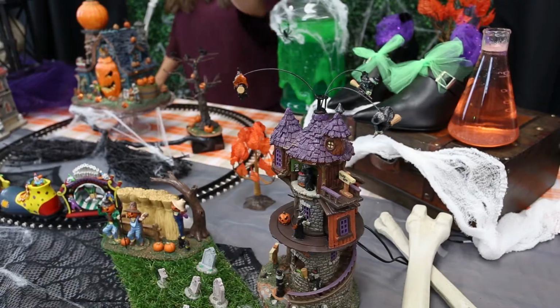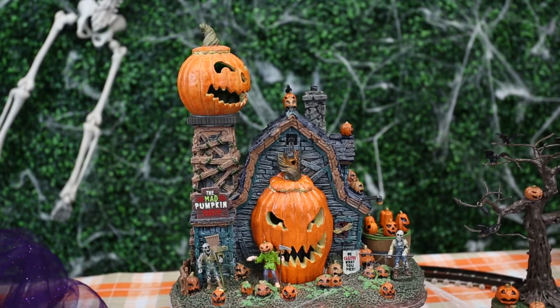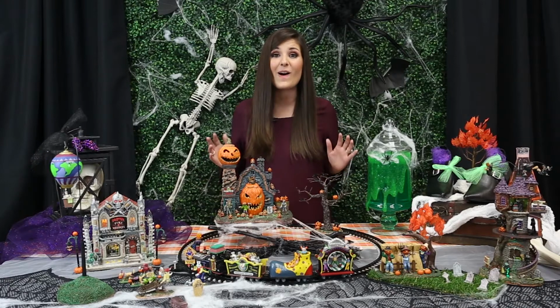One of my favorites is the Witch's Tower. The witches actually fly through the sky and go through the tower. And you've got a little piece that's a little more friendly, the Mad Pumpkin Patch, or go spooky with Dr. Pins and Needles. The possibilities are endless.